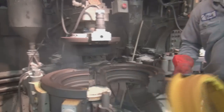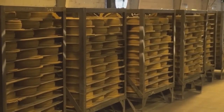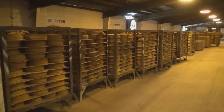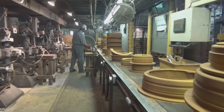After approximately 1 minute, the mold is separated, the core is removed, cleaned, and ready to be used in the casting process. Cores are made specifically for the type of pipe being cast. Following American Waterworks Association standards, sand cores have markings which transfer to the pipe bell during casting.